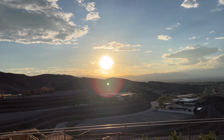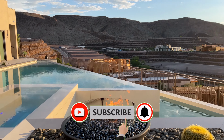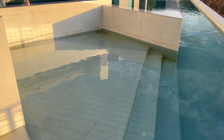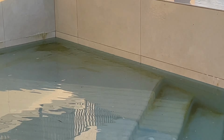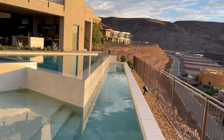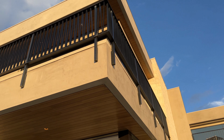Look at these views, man. So we're looking around, and all of this neighborhood in Ascaya, you can build new. There's lots of lots to buy to be able to build new. But check this out. I mean, they're doing the open house, and I have to point this out. Look at that. They need to clean that. Why didn't the pool guy come? Come on, man. But you have 2 pools, the lower pool and the upper pool. So that's kind of neat.